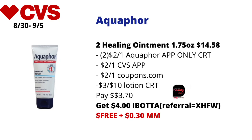You'll pay $3.70 at the register, but you're going to submit your receipt to Ibotta for $2 off each one, getting back a total of $4 from Ibotta, making the final cost free and a 30 cents moneymaker. And since this is skincare, it does track for CVS Beauty.